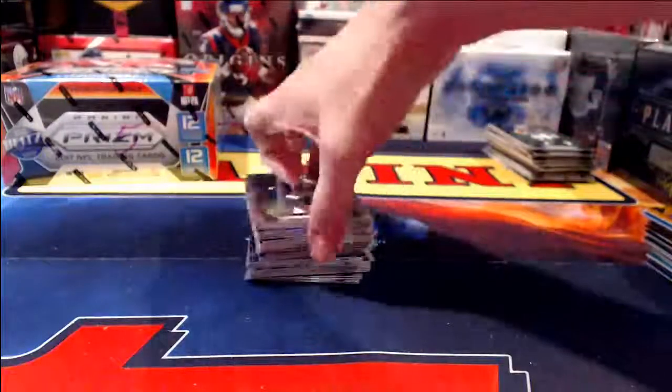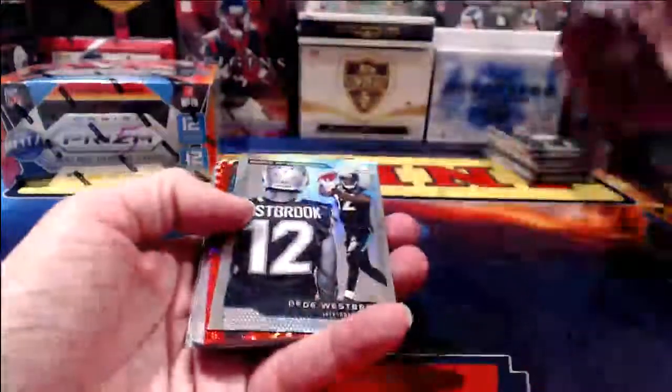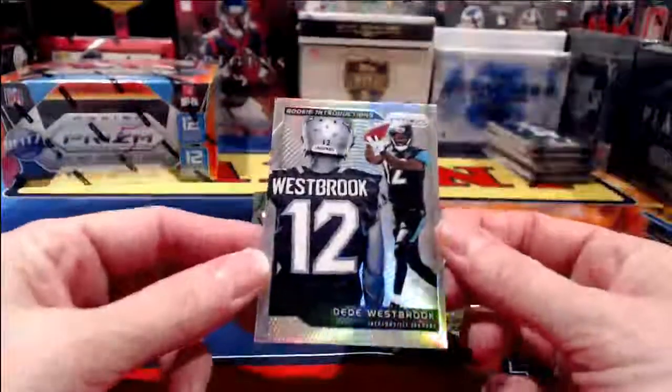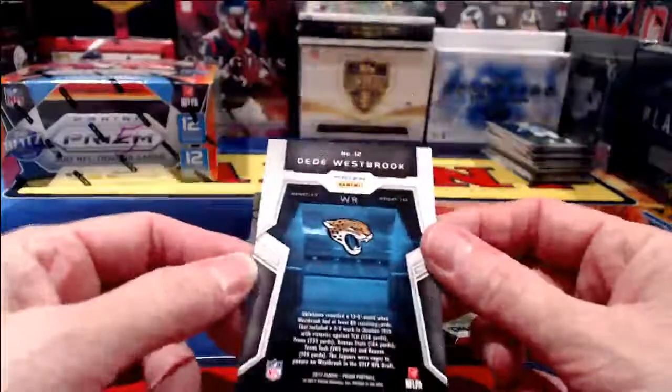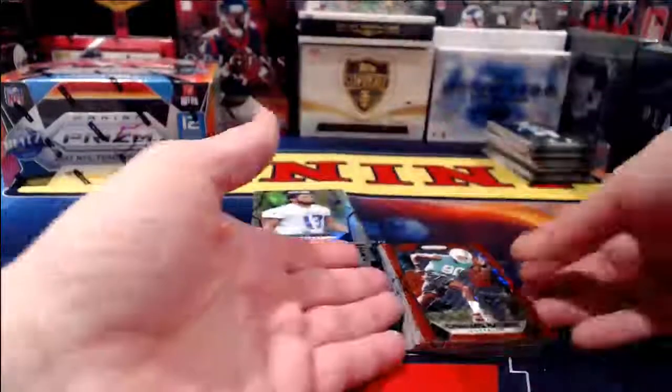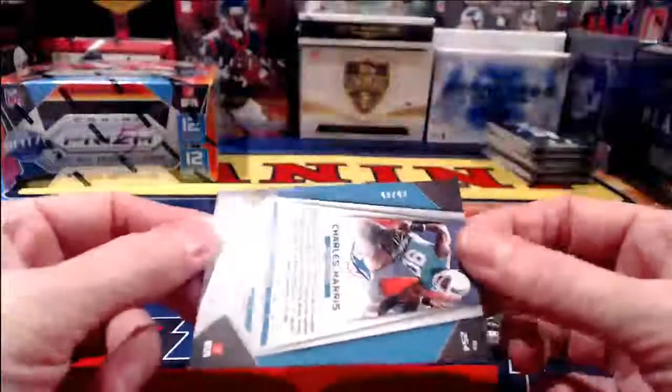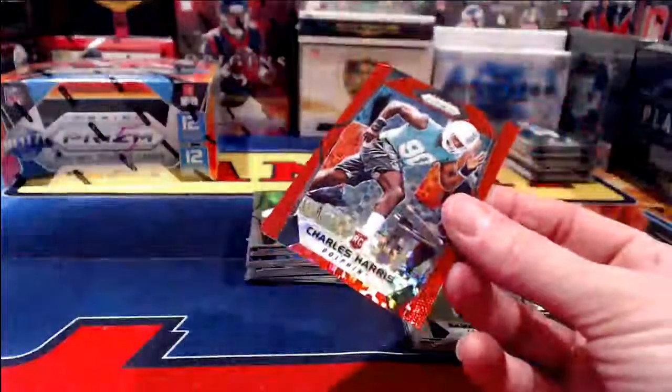I'm glad that they included TJ Watt. Because sometimes Panini has a tendency to focus more on the offensive players than the defensive players, even when the defensive players can be quite good. D.D. Westbrook for the Jags. Charles Harris for the Dolphins to 49. Nice low number there for the Dolphins. Well, I can get it in there.